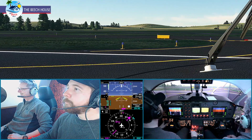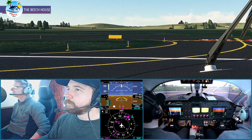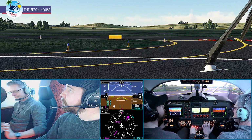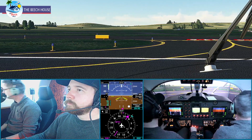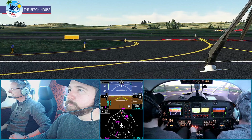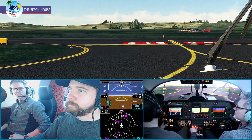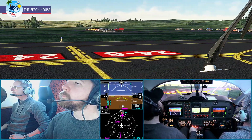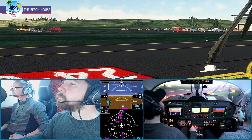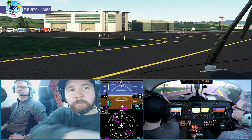So there's this thing called brake friction. You have to goose the throttles just enough to break that brake friction, and then it'll roll. You can pull back the throttles a little bit. Well, that's where I park.